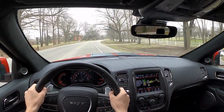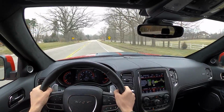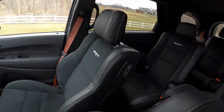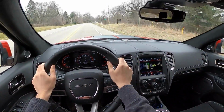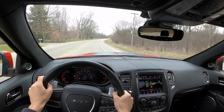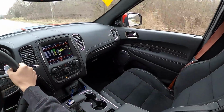Suspension's not as stiff as the Ford Explorer ST, which will rattle your kids' teeth out. You could have people in the back and they'd be perfectly comfortable. These seats are phenomenal, great support around corners. They're like racing lounge chairs.